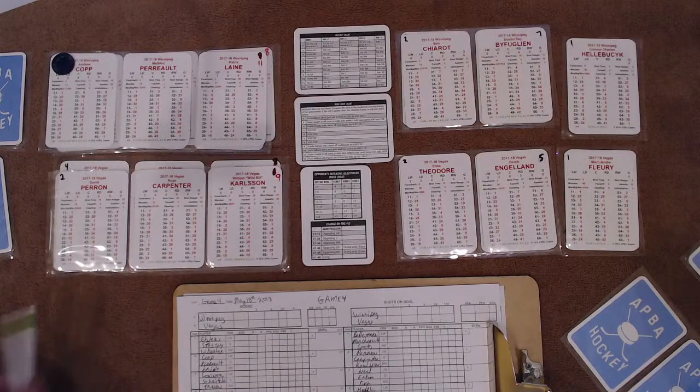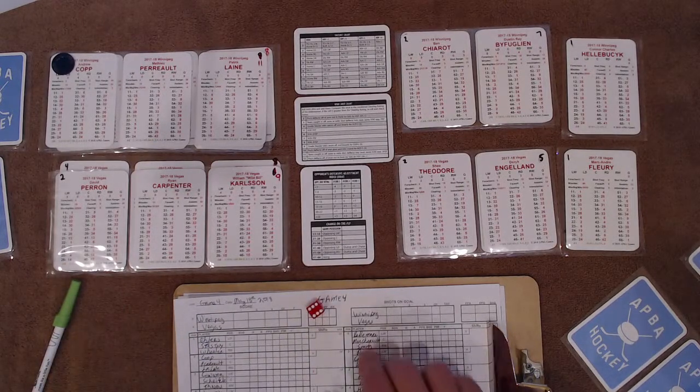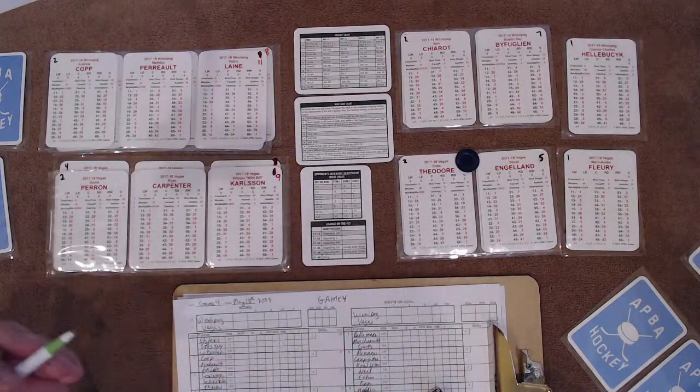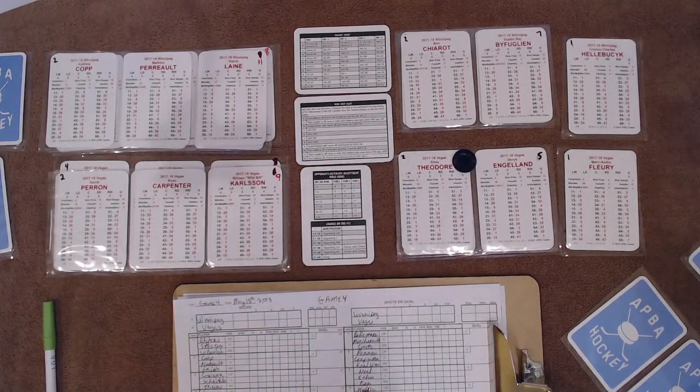So that would be important to know, but for some reason we don't actually have blocks on this sheet. And it's going to be by Theodore, and the result is a 10. Puck deflects to the left defenseman. Theodore is going to block it and get it for himself. So far they've done nothing but block shots, and that is not a time sequence.